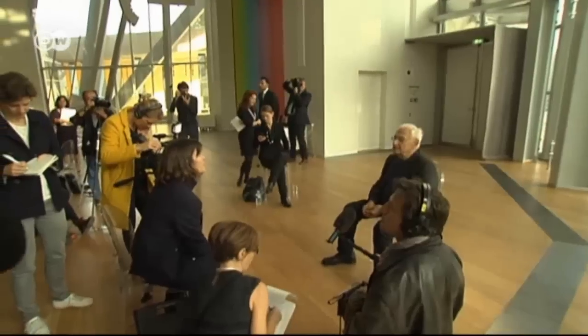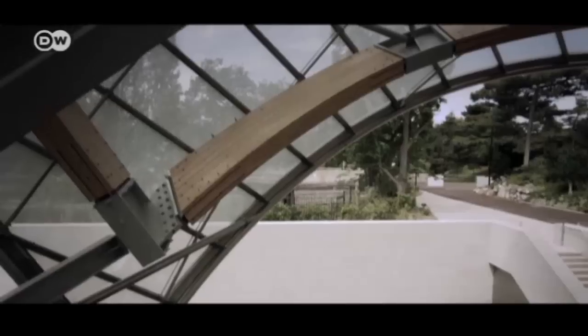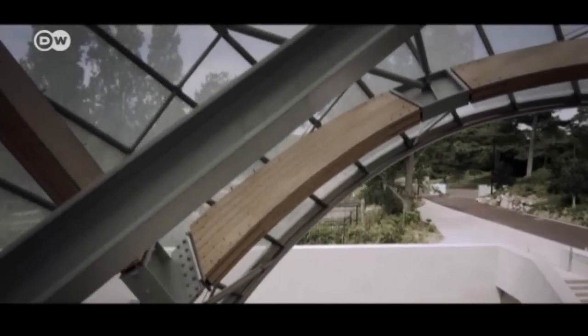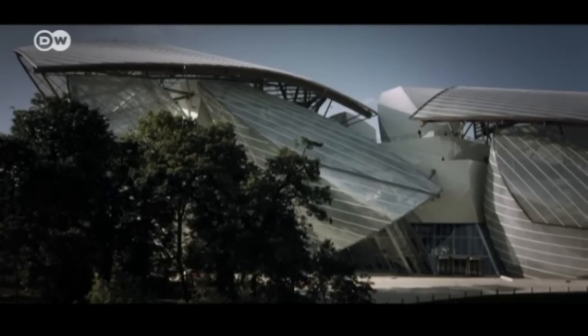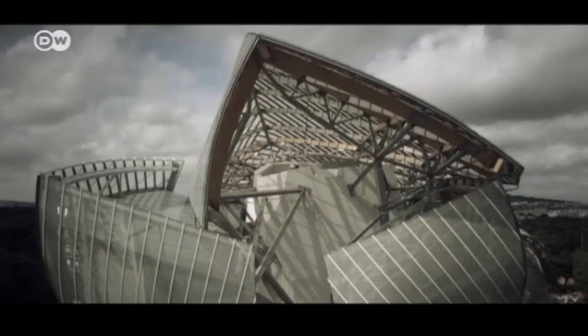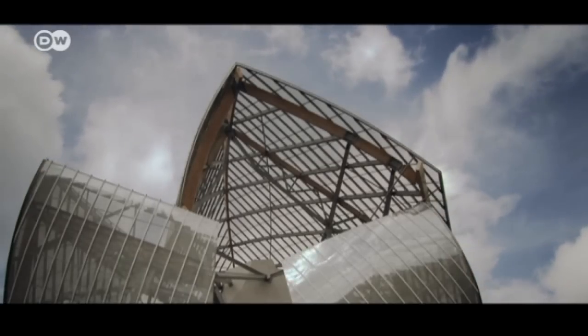The museum was designed by Canadian architect Frank Gehry. It's made of glass, wood and steel and took 7 years to build. It contains 15,000 metric tons of steel, twice as much as that of the Eiffel Tower. With 11,000 square meters of floor space, it's reminiscent of a ship. The architect himself has likened it to an iceberg.